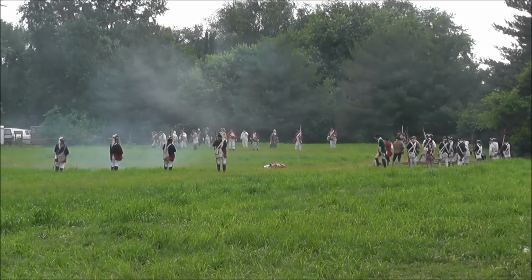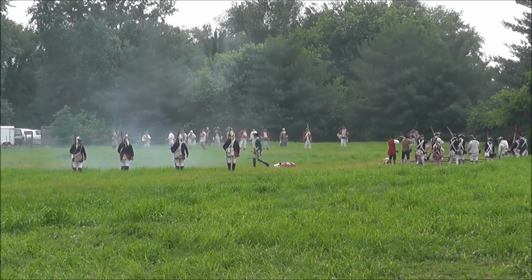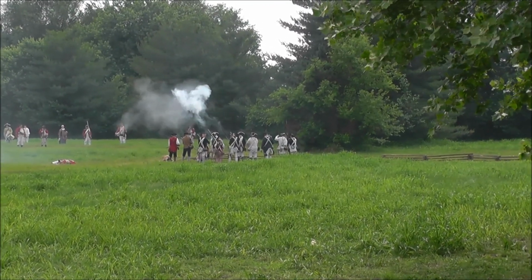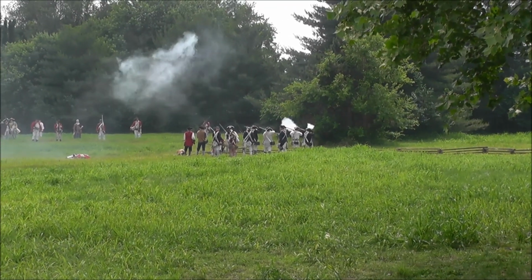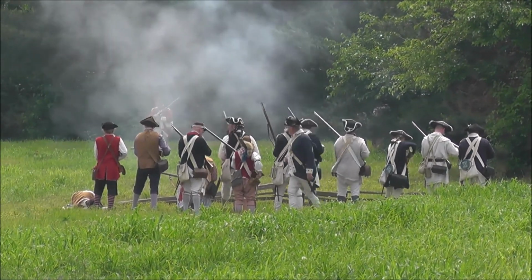Surrendering. The 42nd Regiment is surrendered or they're down. All the wounded, by the way, will be taken care of by the surgeons of whichever side is victorious. The remainders of the Crown forces are holding the field there. They haven't given up.